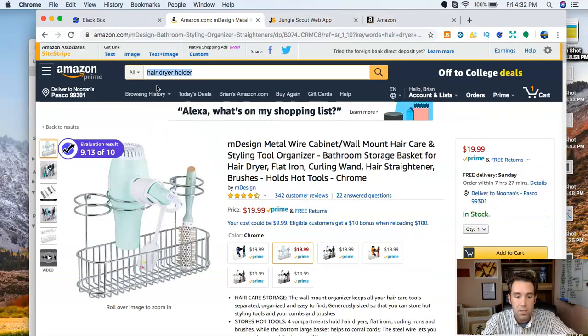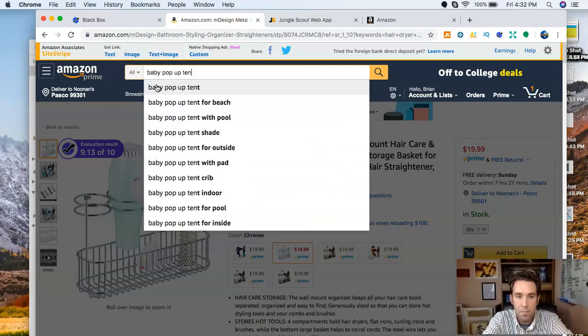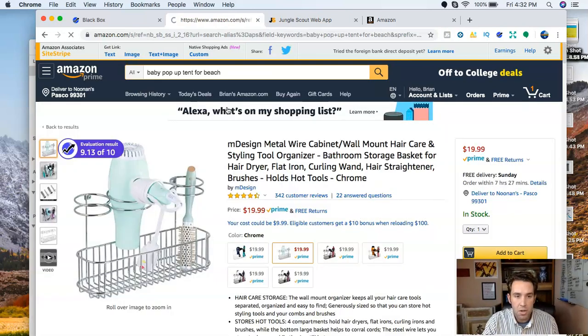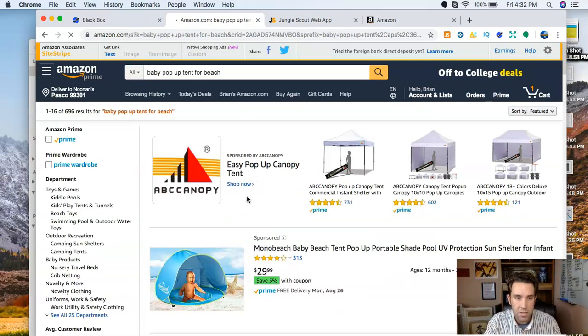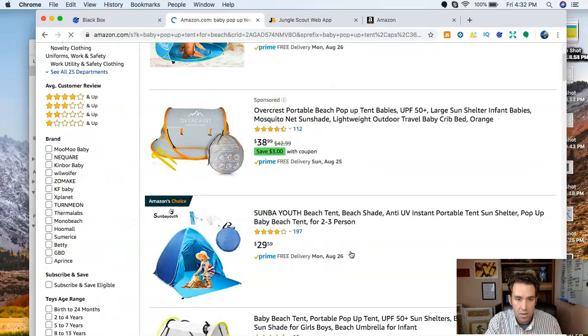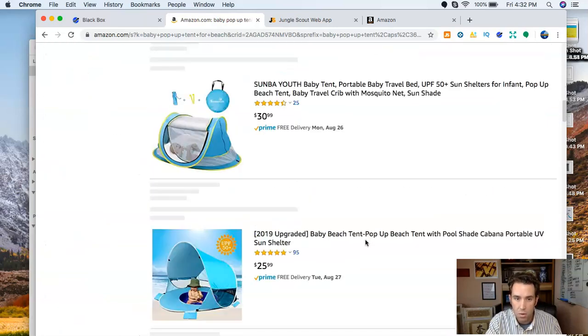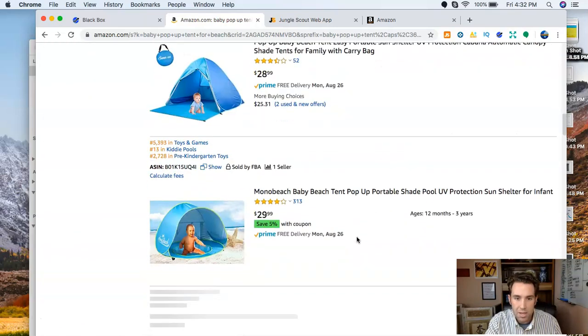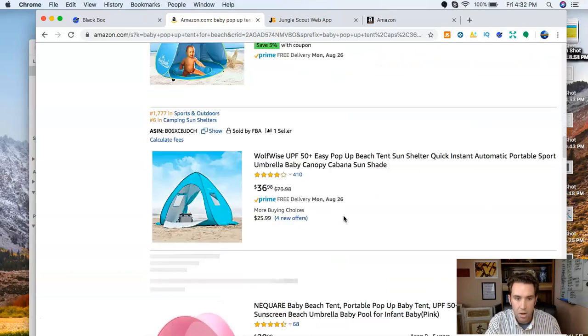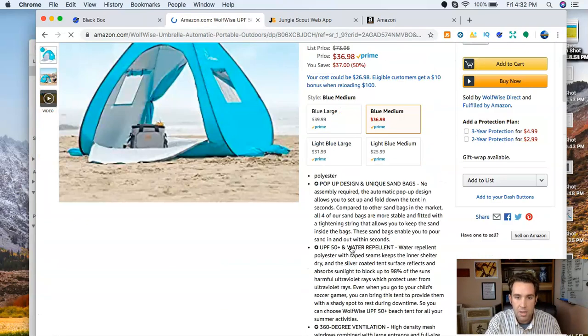An example of a seasonal product would be a baby pop-up tent for the beach, because obviously people in the United States, if you're selling on the Amazon USA Marketplace, which I always suggest is the best marketplace to get into, are seasonal buyers. Then what we want to do is click on one here that has high reviews, ideally over about 200 reviews, because they've been selling the longest. So we'll click on this one here.